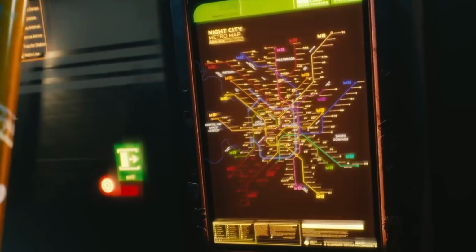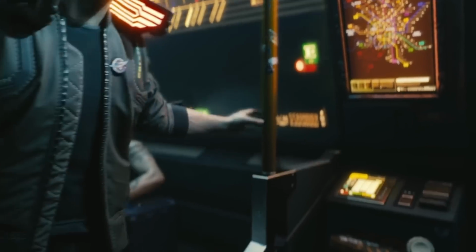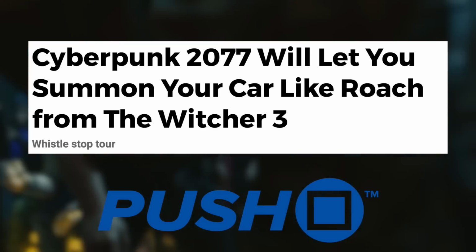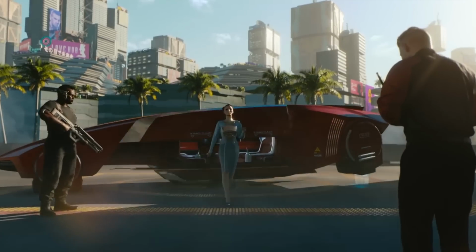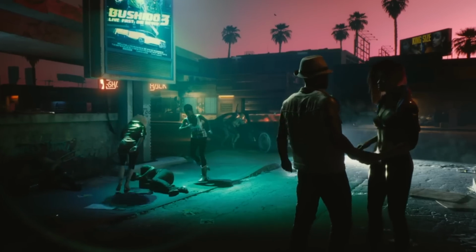One of the most frustrating but understandable things about Red Dead Redemption 2's realistic approach is that your horse has to be close by at all times for you to whistle for it. In CD Projekt Red's Cyberpunk 2077, this won't be a problem, as you'll be able to summon your car from anywhere. This is explained in the game's lore by saying that your car or bike will be outfitted with an AI system that can drive itself to you.